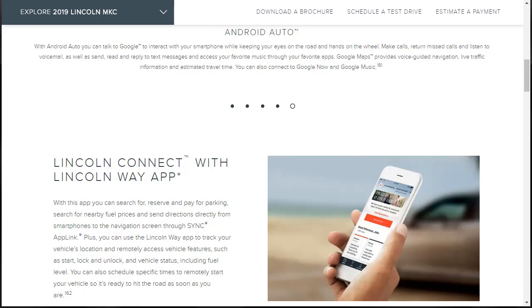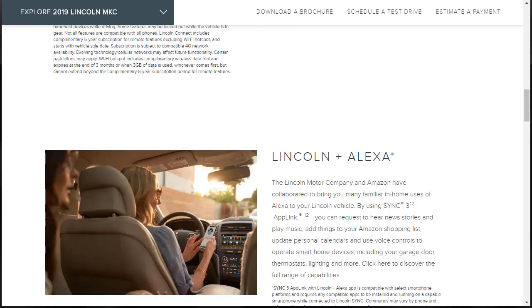You can also use this app to track your vehicle's location, remotely access vehicle features. You can start the car, you can lock and unlock the doors, you can check your vehicle status, including how much fuel the vehicle has in it. You can actually schedule specific times to remotely start your vehicle. Wow! So it's ready to hit the road as soon as you are. Huh! That one I have not heard before. That's super cool. So apparently here they're talking about the Lincoln plus Alexa.